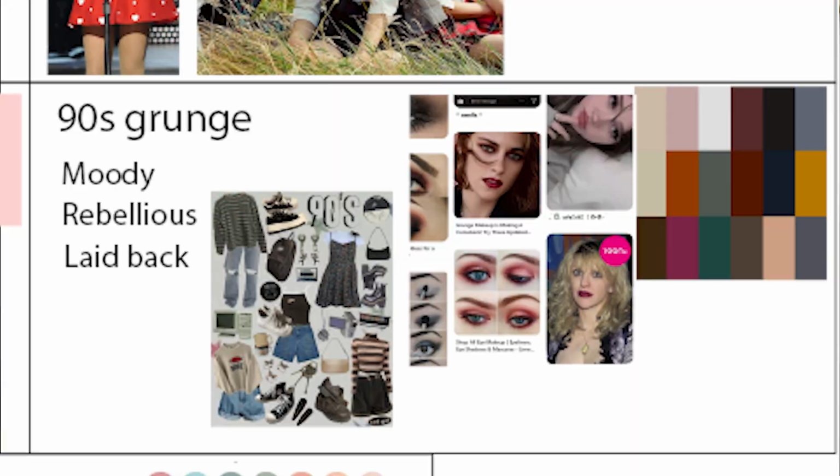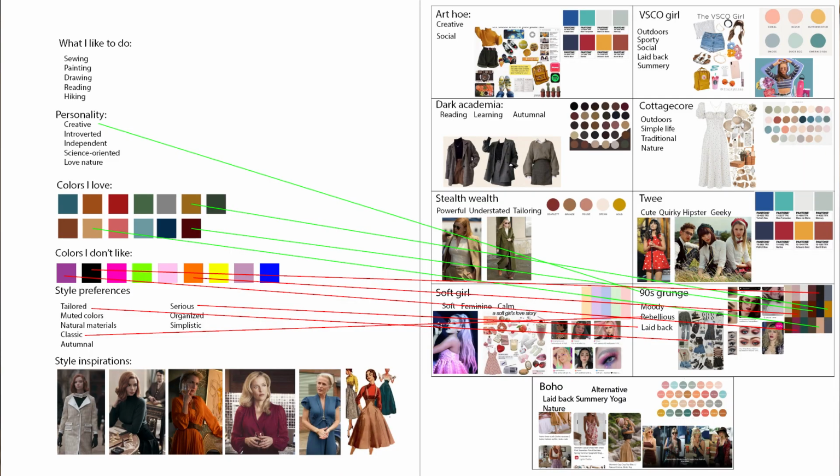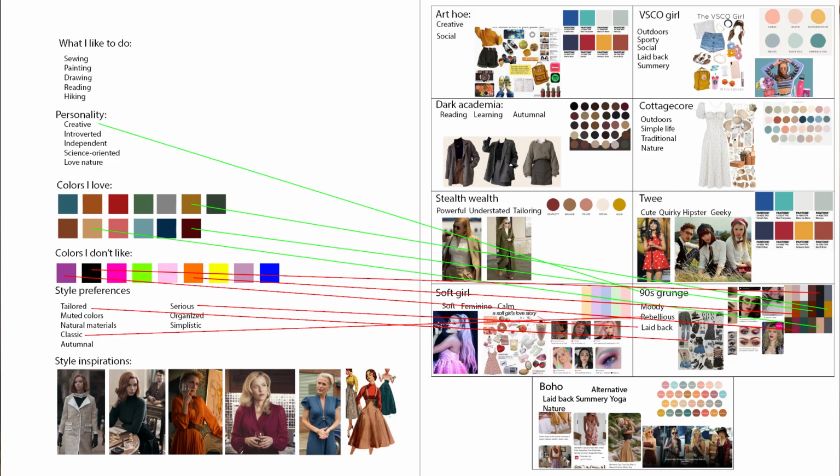Finally, the 90s grunge. So as you guys can see, this, again, is a mixed bag, but these are more red than green lines. So this feels like a sort of creative, rebellious kind of movement, which could fit my creative side. It has some colors that match, but also quite a few colors that are not in my preference range. Less of the classical and more of the rebellious, which doesn't necessarily match me. So overall, I would say that this has more mismatches than matches.